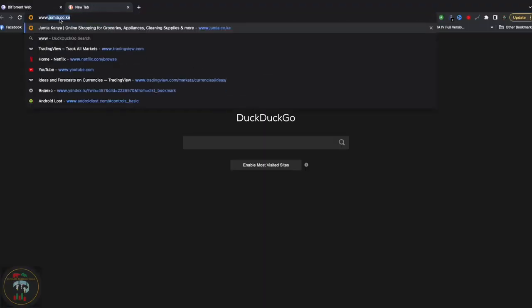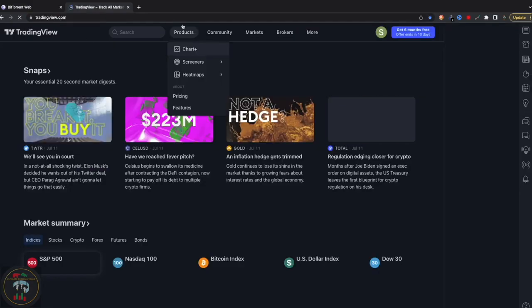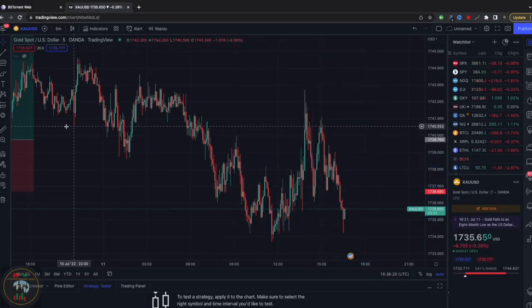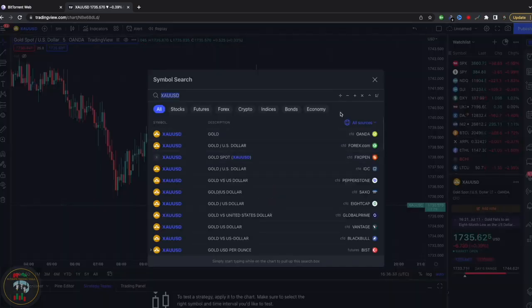To create this trading system, first go to tradingview.com, click on charts, make sure it's a clear chart. Open your preferred currency or metal market. Make sure it's on the 5 minutes time frame.